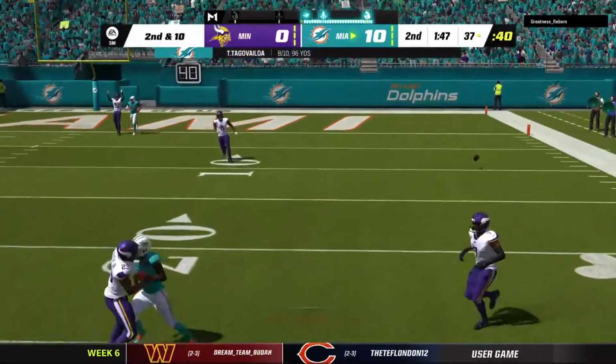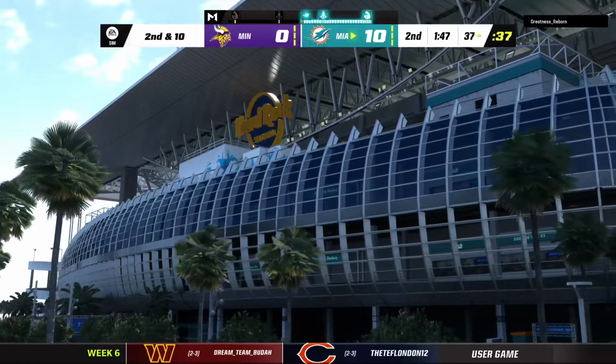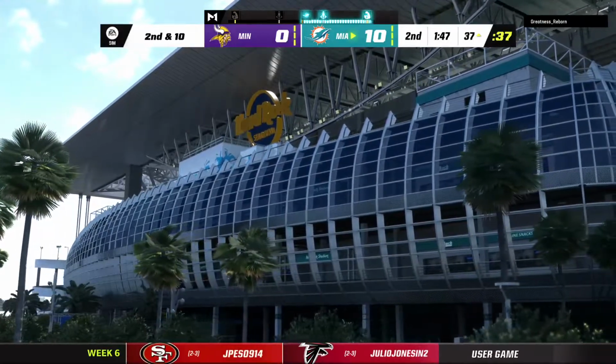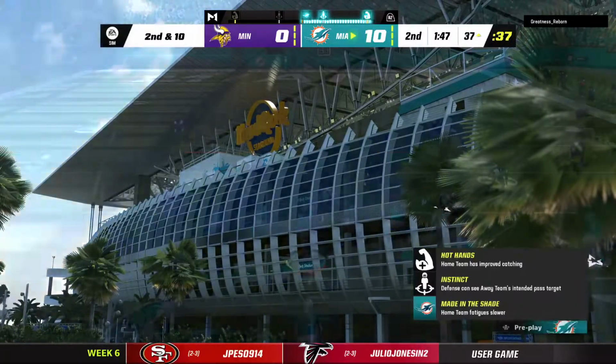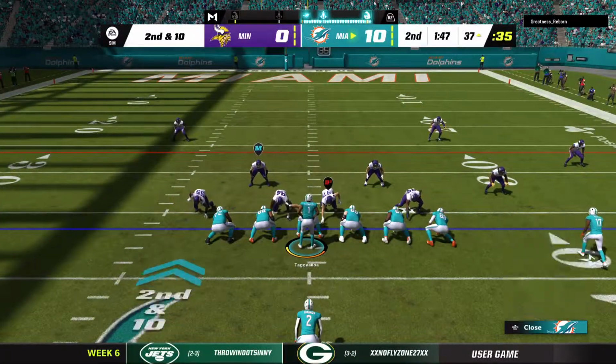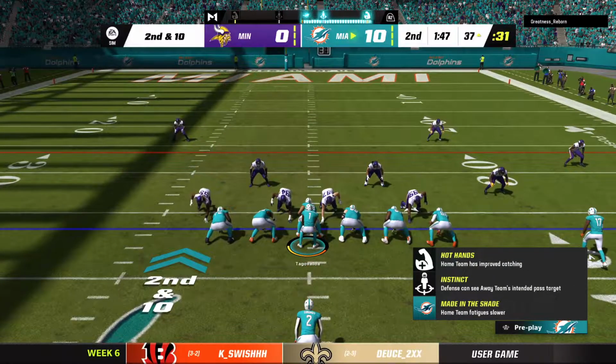Oh, he was hit as he threw it there, and that one winds up incomplete. I see the surprise in your face there, partner. That is a rare incompletion from him. He's been on point this entire game. He has percentage completion-wise way up, not that time. So now 2nd and 10 after the incompletion on 1st down.